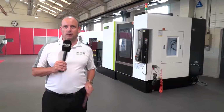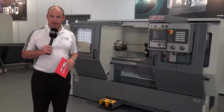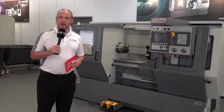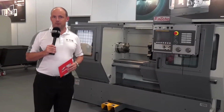That's milling. Now let's talk about turning. Now, Andrew mentioned Pinacho. This machine is the smallest that they bring into the UK market. We've got a FANUC control. It's a flatbed lathe. It's a versatile machine. You've actually got a turret on here, so you can step into more of a production machining environment if you need to. Fit for purpose, very, very competitively priced.